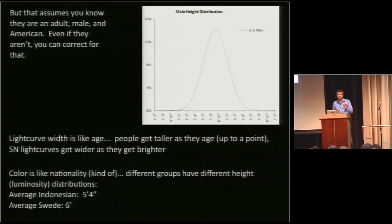But that assumes you know that they're adult, male, and American. But even if they aren't, you can correct for that. The light curve width is a little bit like age. People get taller as they age up to a point. Supernova light curves get wider as they get brighter. So if you knew that piece of information, you could correct supernova light curves a little bit better.